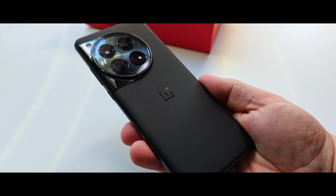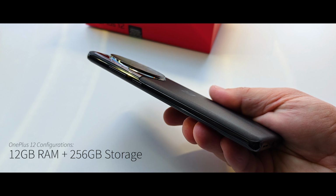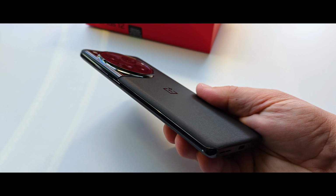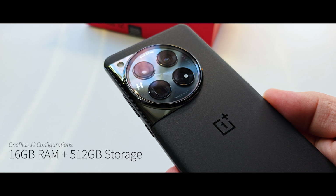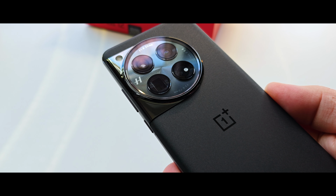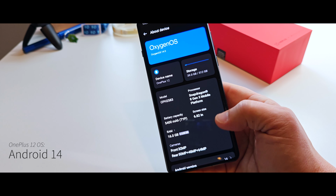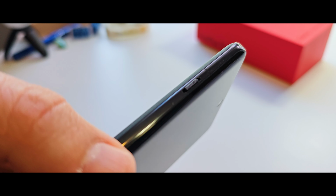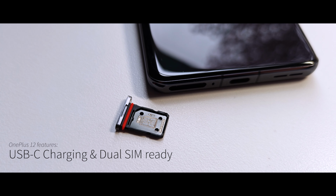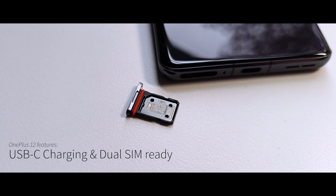To round out the spec list, the OnePlus 12 comes in a 12GB RAM, 256GB storage option, and a 16GB RAM, 512GB storage option. There's a $100 price difference for more RAM and storage. The OnePlus 12 runs Android 14 out of the box, has the well-known OnePlus Alert slider, a USB-C charging port, and a dual SIM card slot at the base of the phone.